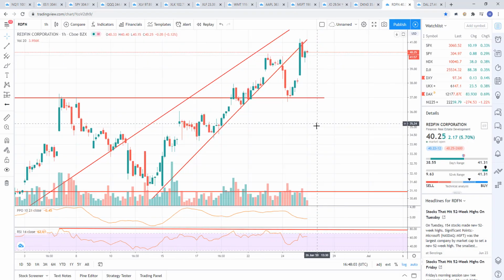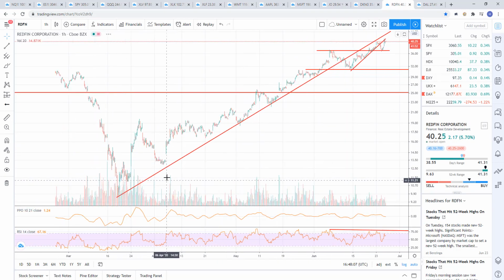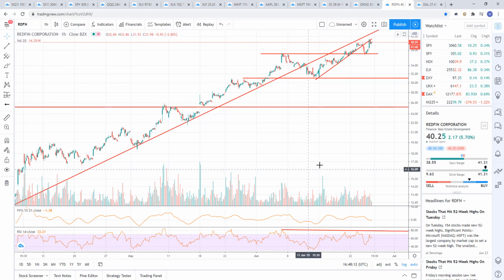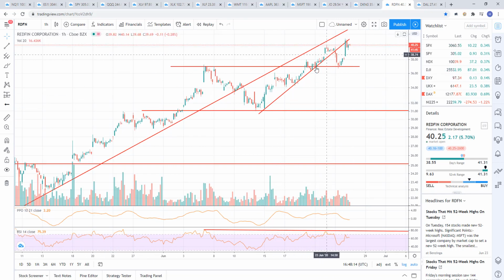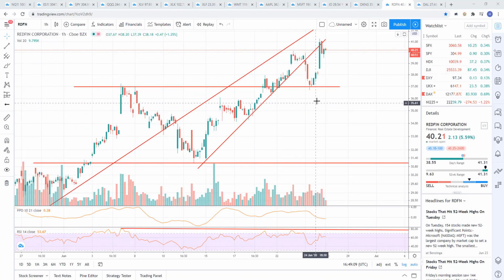Redfin. This one, I've got a couple trend lines. So here's your big uptrend line going back on the hourly chart. Big uptrend line right there. And then we made the secondary uptrend line. You'll see these a lot of the time when you get breakdowns of a major trend. It'll start a brand new trend. And so this one, here's your secondary trend line. It broke that. We did a back test, and now it looks like it's going to start to roll over. And that's what it looks like to me. It looks like it's start to roll over.